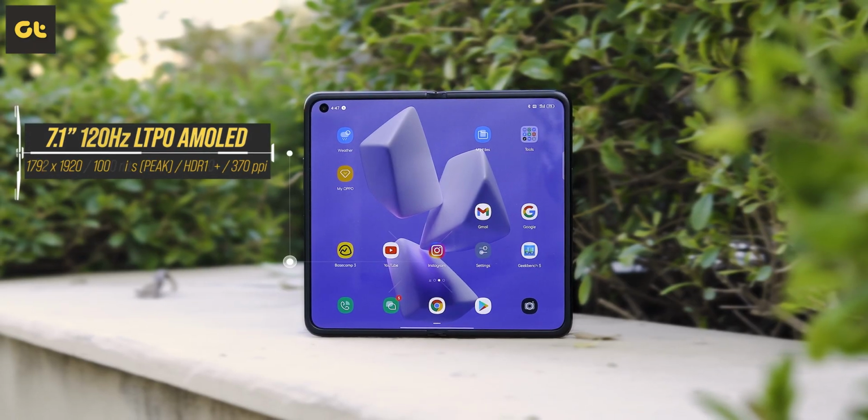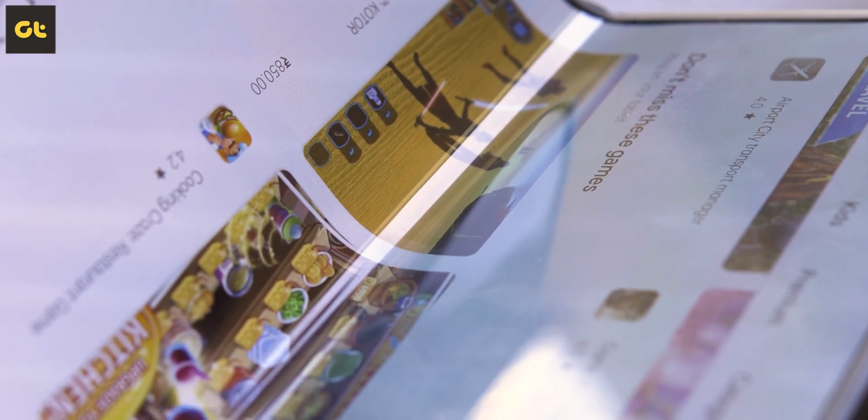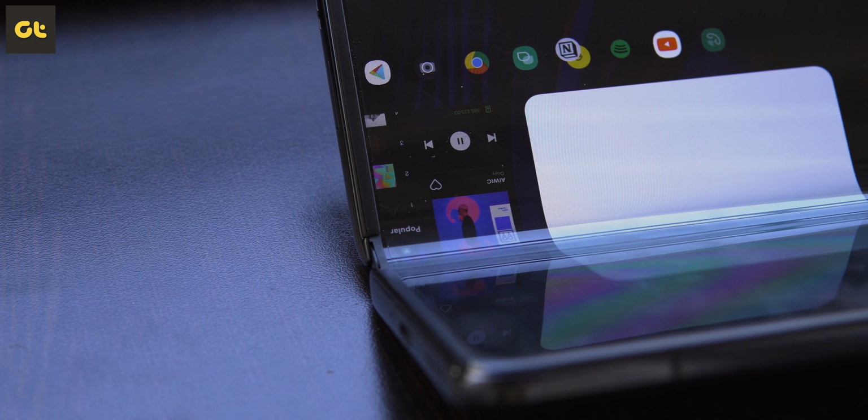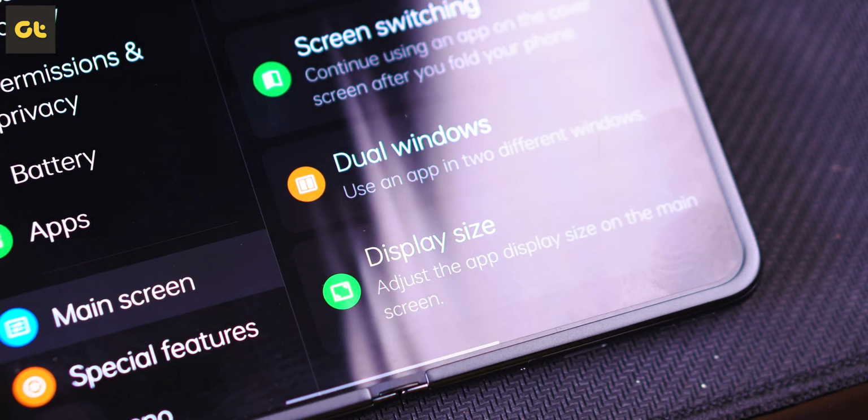And the other talking point obviously is the foldable display here. Kudos to OPPO for figuring out how to ensure that the crease isn't visible. I mean, yes, if you actively start looking for it, then it's going to be visible for sure. But in a general use case, you won't really notice the crease here.